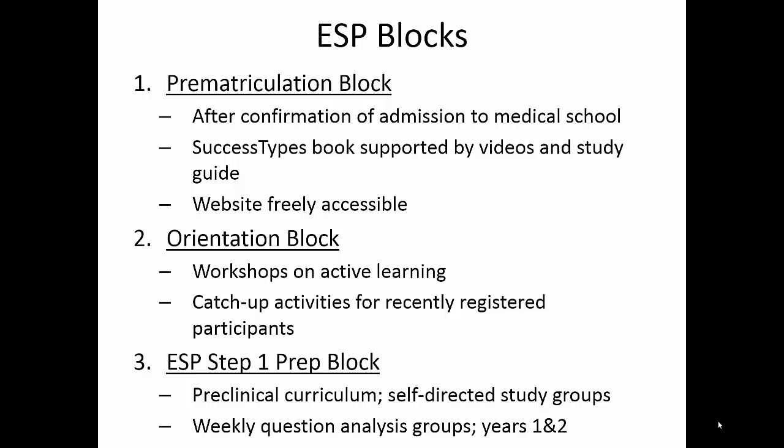Our intent is to help you apply the ESP principles during the remainder of your pre-medical studies. The orientation block continues the training with workshops on active learning that can also serve as a catch-up activity if you were admitted to medical school over the summer. The ESP Step 1 Prep block involves self-directed, small group meetings conducted through the first 2 years.